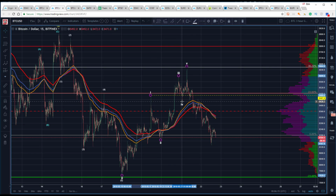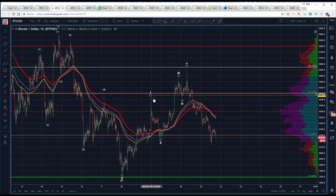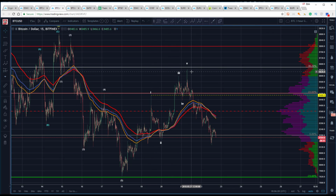So I'm trying to force that. I just think, given the depth of that retracement, that's more likely, or 2, if we're trying to hold on to a bearish count. Of course, the obvious question is, are we force fitting something here to try and hold on to that bullish bias?